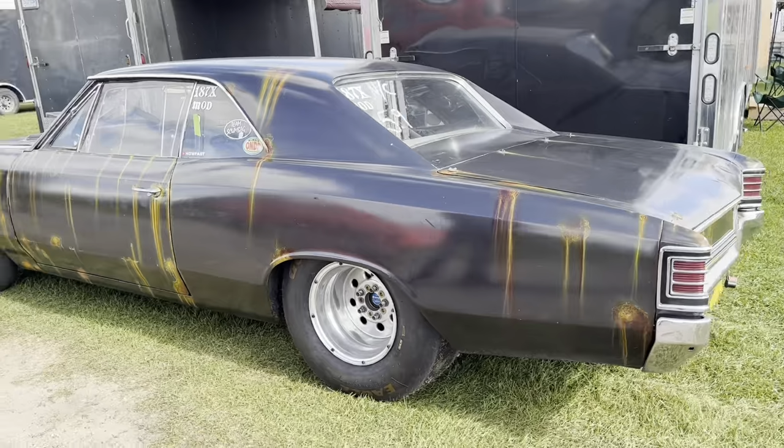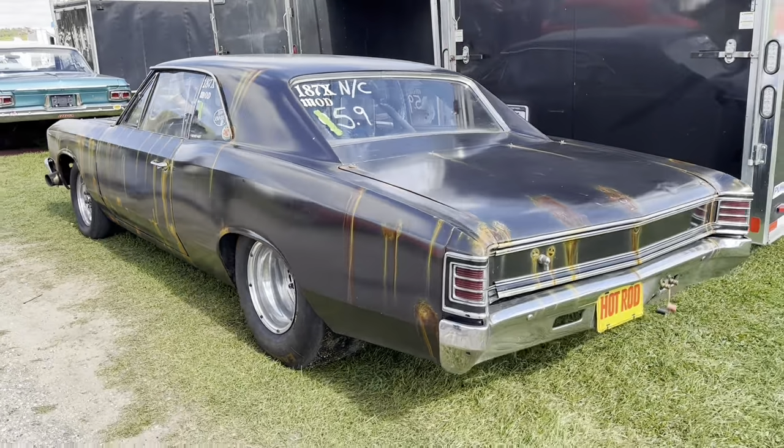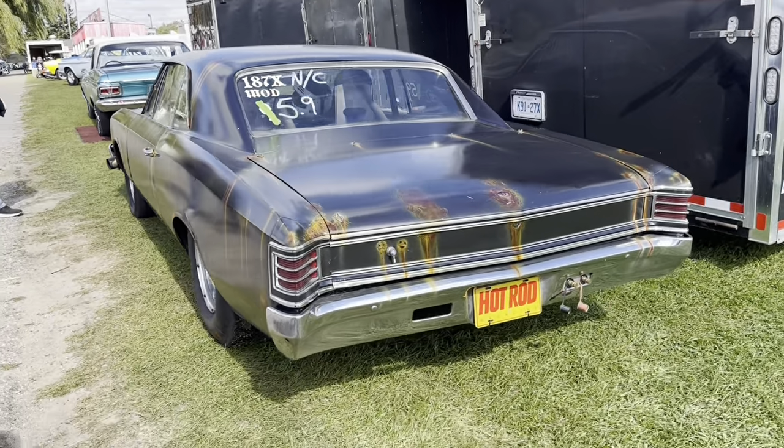Mustang versus 500 cubic inch Roadrunner. It breaks the first one.